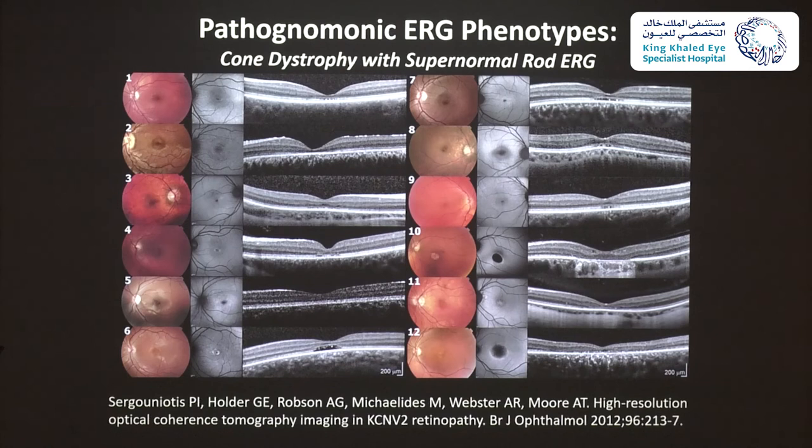This is from the paper by Panos. And I think whoever rotated with me in the clinic might have seen a few patients like this. The OCT looks more or less like achromatopsia patients. You can see these kind of optically empty or hyperreflective spaces in the outer retina and the fovea. And sometimes total collapse can happen, just like this, for example, where you have total loss of the ellipsoid zone. But these kind of tiny defects can be there, and this can give you a clue.